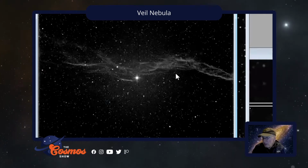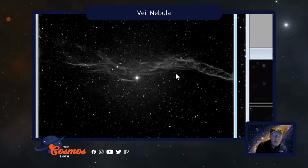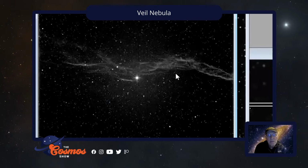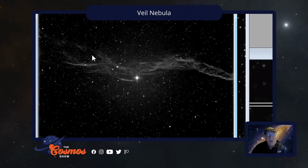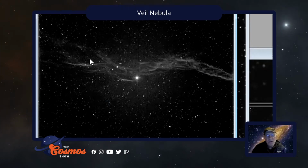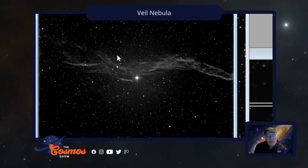It's located, I should say, in the constellation Cygnus, which is the swan, or in some cases it's referred to as the Northern Cross, because it has the shape of a cross, and it's also very high in the sky at the moment. And so this has a shape. This is called the witch's broom. I think of it more as a woman flying in the sky with a flowing dress behind her. But it is a remnant of a star that went supernova maybe 10 to 20,000 years ago.